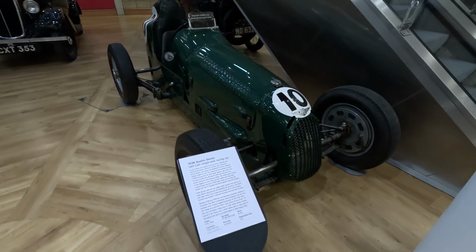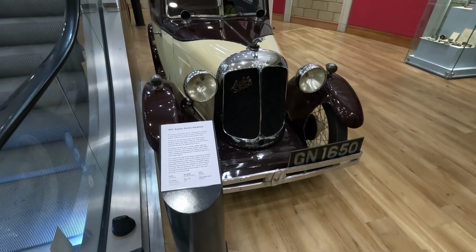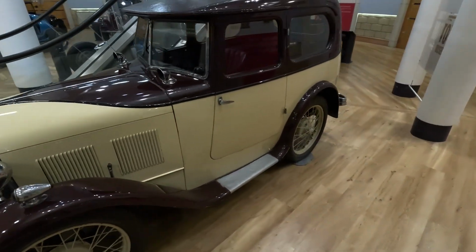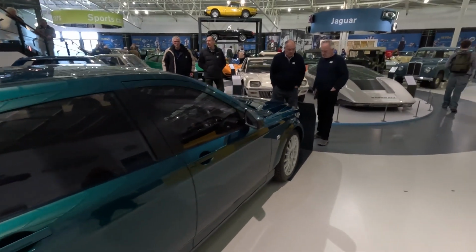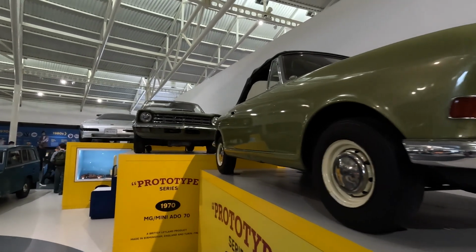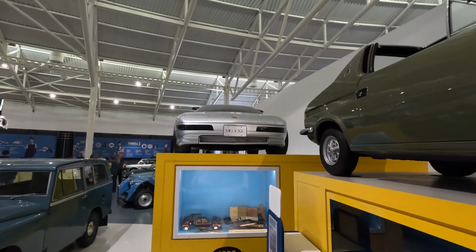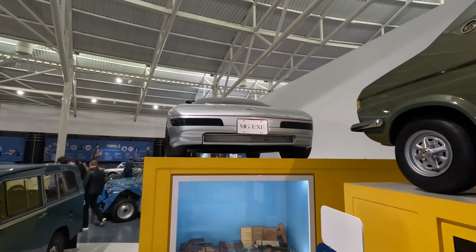So a couple of Austin 7 race cars here that the Pathfinder pedal car was based on. A little proper Coventry car here, an Austin Swallow. Later, obviously, Swift and Swallow became SS and then became Jaguar. So a lovely little section here with a lot of the old British motor prototypes. Lovely looking MG EXE.